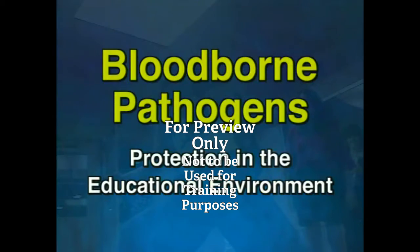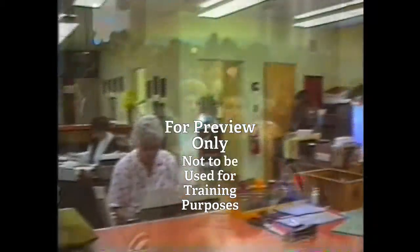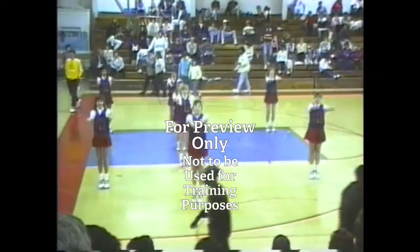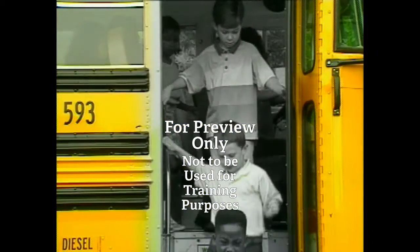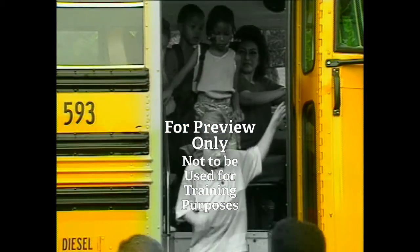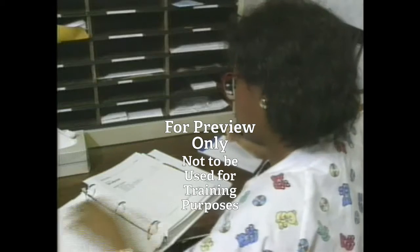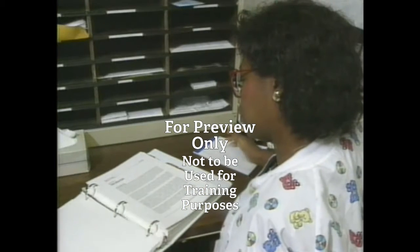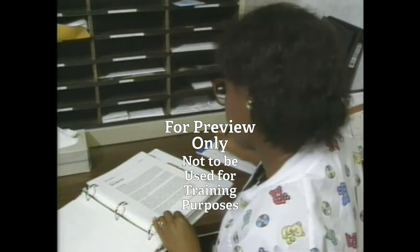As a professional in our educational system, you need to be aware of the potential danger of bloodborne pathogens, the infectious diseases carried by blood and other body fluids. The sad fact is, young people are not immune to bloodborne disease. The Federal Occupational Safety and Health Administration, OSHA, has issued a standard that provides various methods to reduce your risk of exposure to bloodborne pathogens.